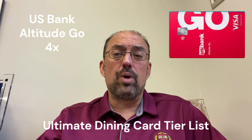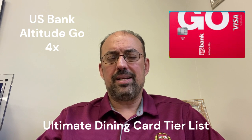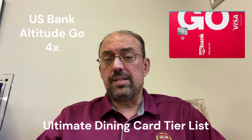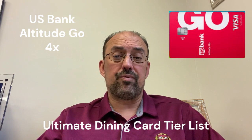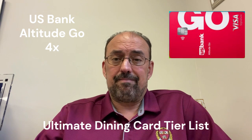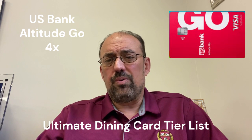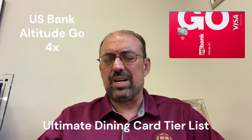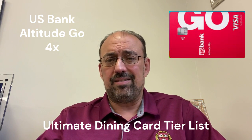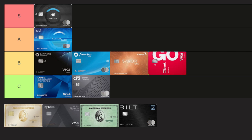Now we move to US Bank. They're cashback type cards, but US Bank has some pretty good earning cards. The first is the Altitude Go card, and it gives 4x back at dining. And that's pretty solid. It's a no annual fee card, 4x back at dining. The only thing that makes it not an A tier card is that it's US Bank, so you can't use transferable points. So I give this one a solid B tier.